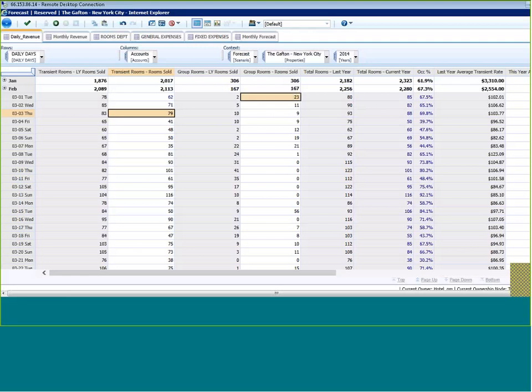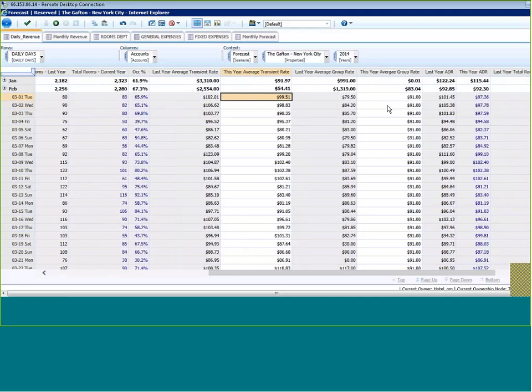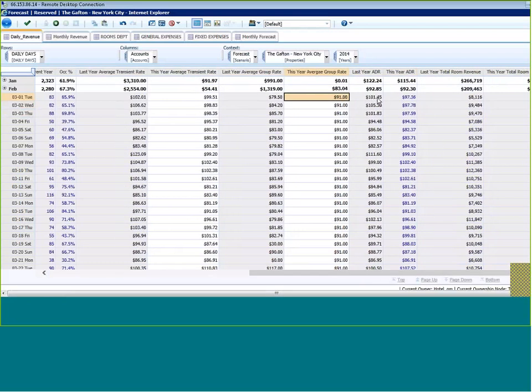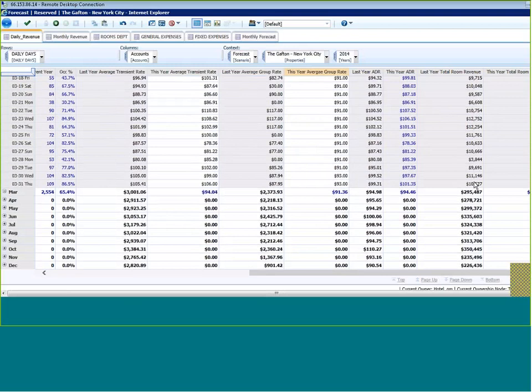We do the same thing for group rooms. I'm going to adjust my group rooms here just a little bit. And then I'm going to come over to my rates, which I've got on the right-hand side. And so I've got my transient rates and then my group rates as compared to last year. And then over on the right-hand side, it blends that together to come up with a total ADR for the day that's blended between group and transient, my total room revenue for the day versus last year's total room revenue for the day. Okay. The system automatically consolidates everything and rolls it all up.